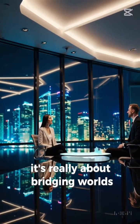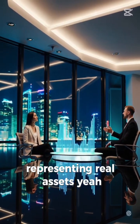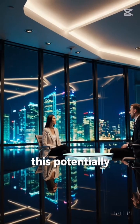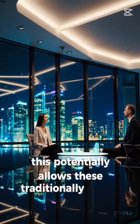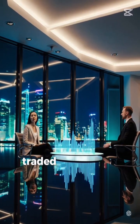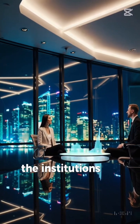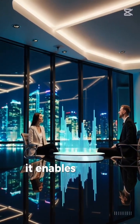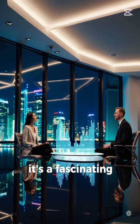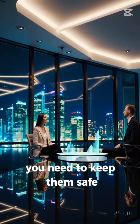So bringing traditional assets like bonds onto the blockchain, what's the big picture significance there? It's really about bridging worlds. You have regulated institutions issuing tokens representing real assets. Yeah. These tokens then live on a decentralized ledger like the XRPL. This potentially allows these traditionally illiquid or siloed assets to be used within DeFi, traded more easily, maybe used as collateral, but still within a framework the institutions are comfortable with. It enables, as they put it, pseudonymous use cases for regulated assets.